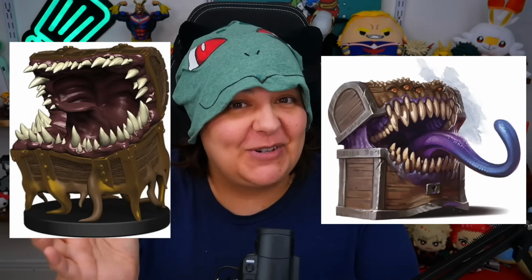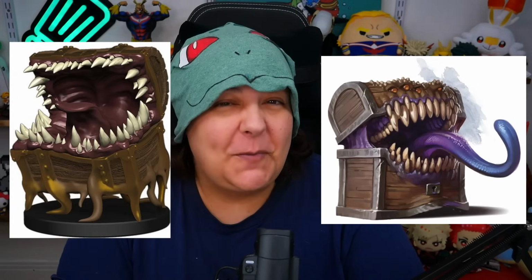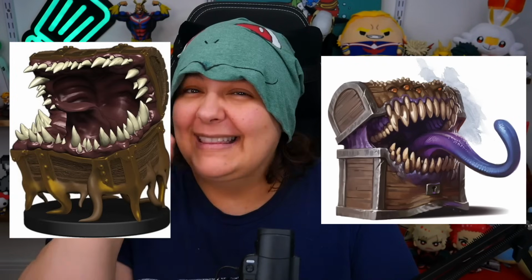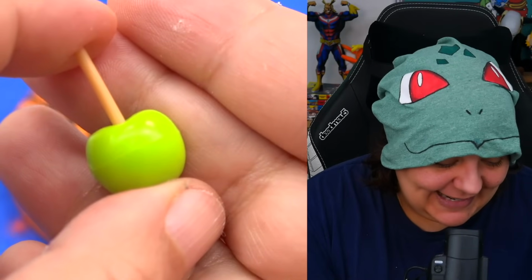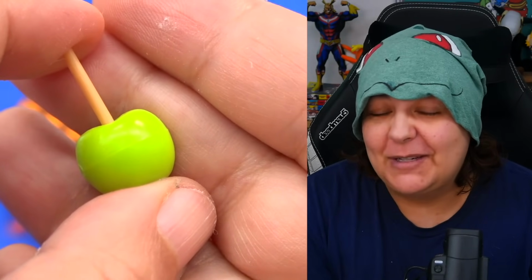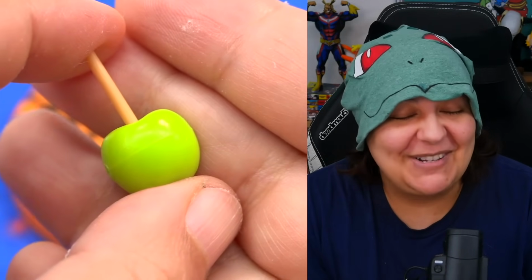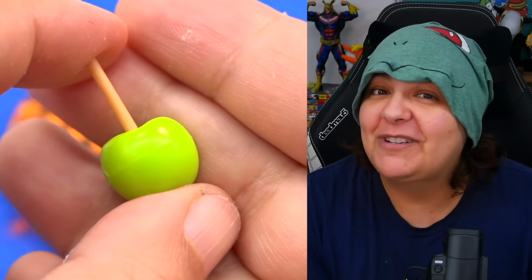However, I think this 4th one is going to be super ambitious, but I think we could do it. And if you know what a mimic is, here's a picture of a couple of different kinds of mimics. They're basically chests with mouths open and sometimes the tongue sticking out and like little teeth. And this is really tiny, but I feel like it would be kind of cool to make a tongue and mouth sticking out of this apple. I'm not sure if I can make it with air dry clay, but we gon' darn try.